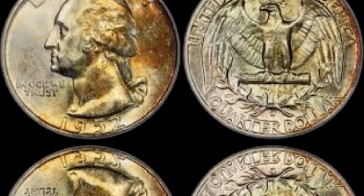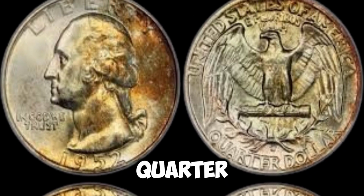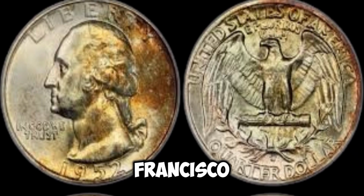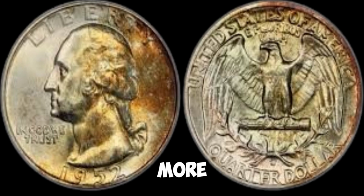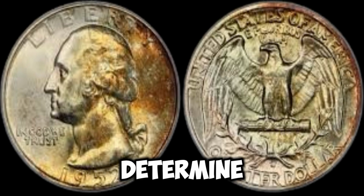Another important factor to consider is the coin's mint mark. The 1952 Washington quarter was minted at 3 different locations: Philadelphia, Denver, and San Francisco. Coins struck at the Denver and San Francisco mints are generally more valuable than those minted in Philadelphia, so be sure to check the mint mark on your coin to determine its origin.